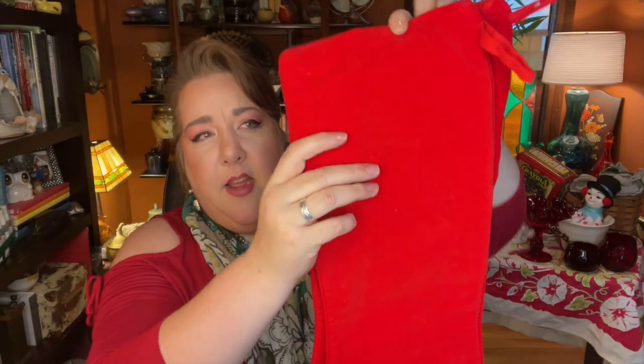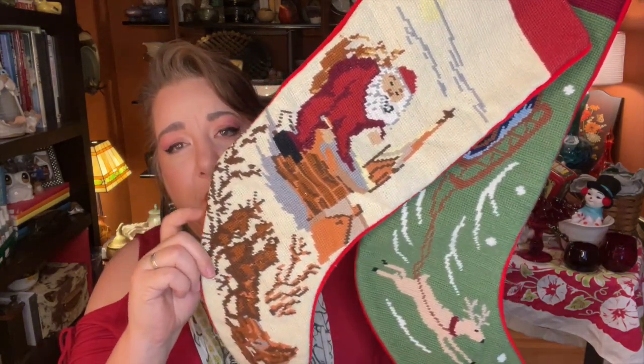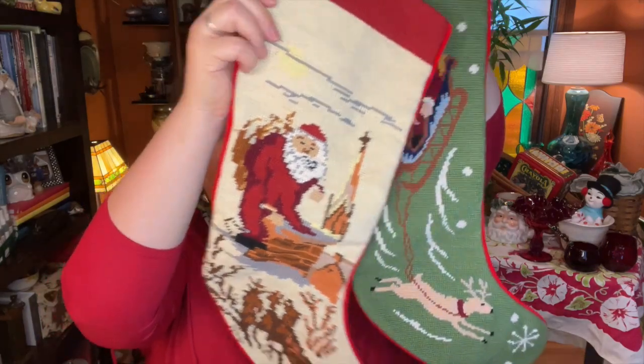They have velvet backs and they do have tags in them. They're a little bit older tags, but they are marked made in China. So they're not handmade needlepoint, although they could have been made by hand in China. They're not somebody's grandma's handmade needlepoint, but they are really nicely done. And yeah, they're going to come together.